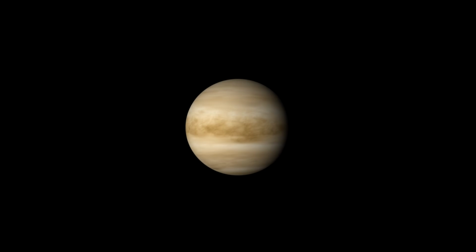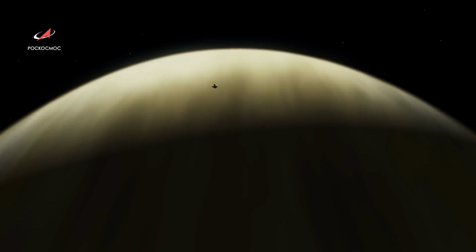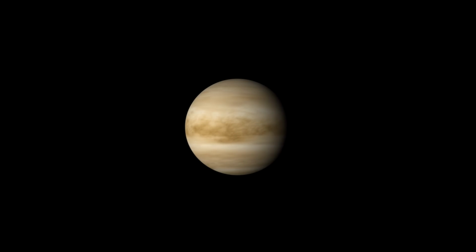In 1983, 2 more Venera craft arrived at Venus. Equipped with synthetic aperture radar, they made the first serious attempt to map the surface beneath the cloud layer. Over 8 months, they mapped from the North Pole down to 30 degrees north.